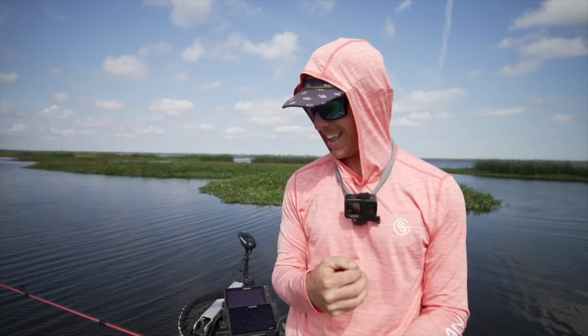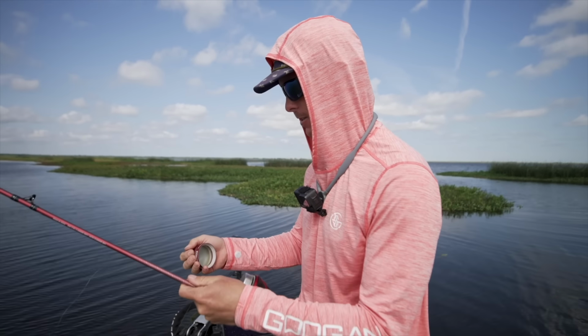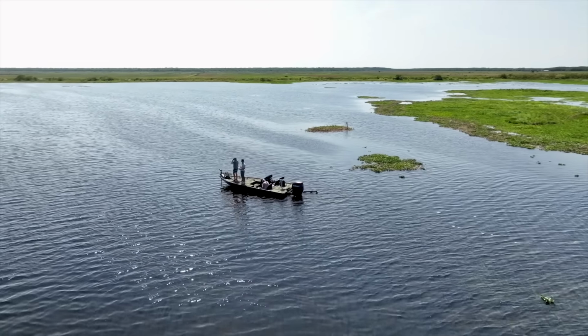I mean, setting the hook. It's not like I'm getting tiny bites today, which is crazy on this thing. Just got to keep grinding. Just got to get that right fish. It stays with it. So, here he goes.